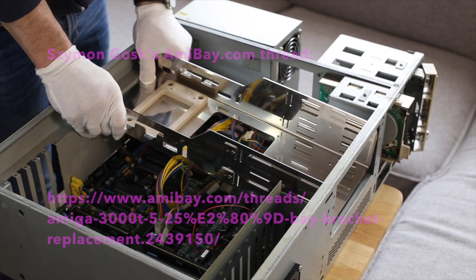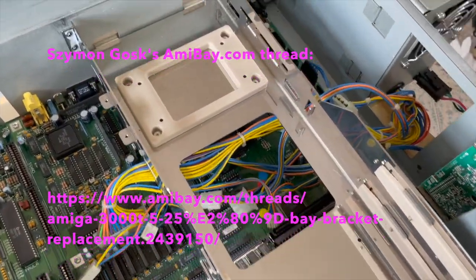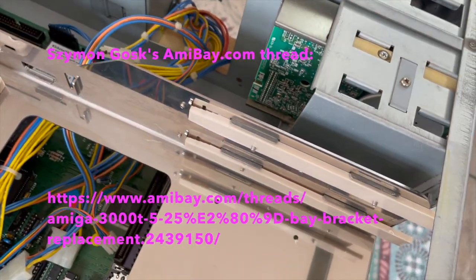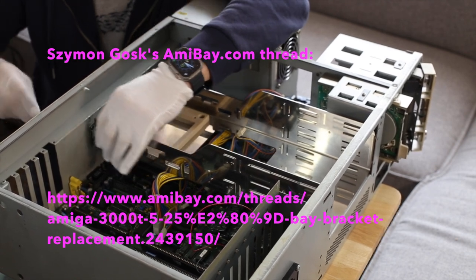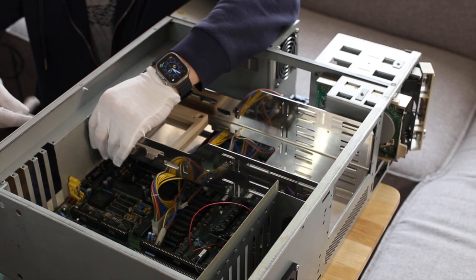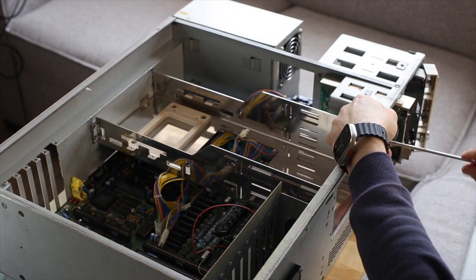I believe the only person who makes and sells these replacement cages these days is Szymon Gosk, who offers the service at amibay.com at the link displayed below. And his work is utterly stunning. It is cut to the precise shape and dimensions of the original bracket, furnished with all the required guiding rails and hard disk mounting plate, and made of high quality polished material, which called for white glove treatment on my part.